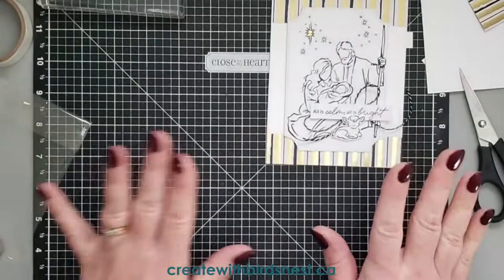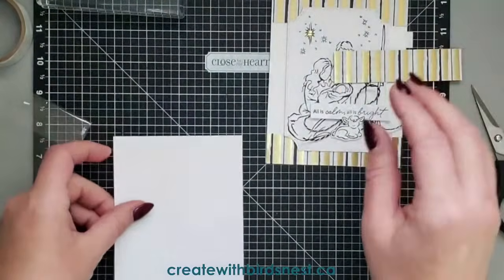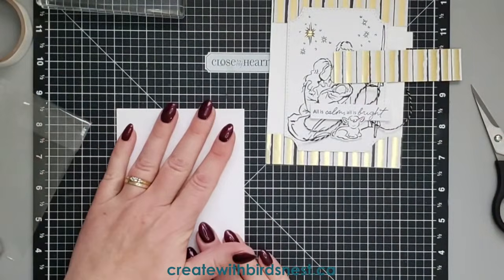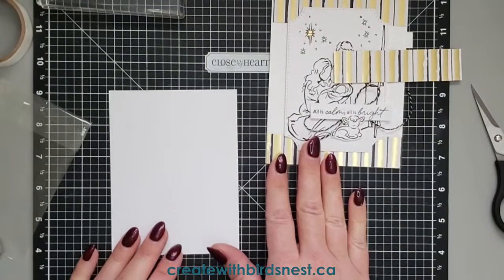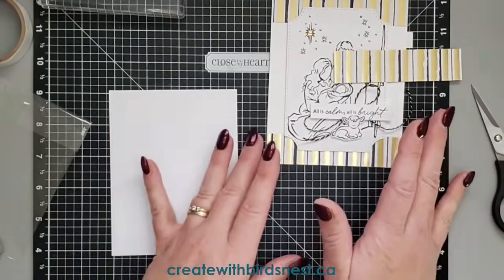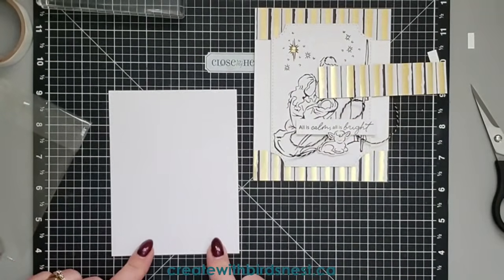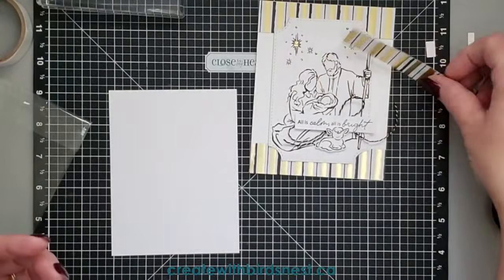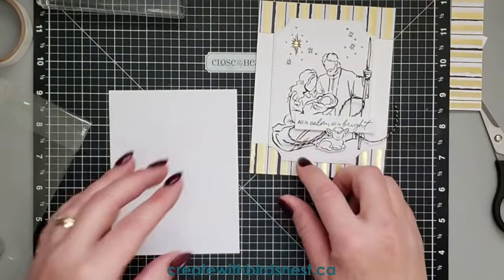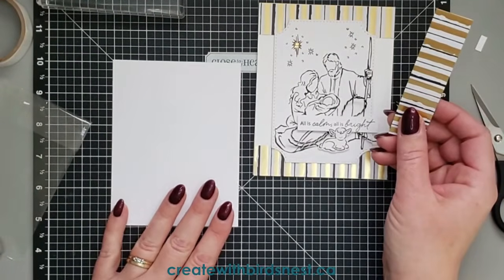Now for the inside, what we're going to do is I'm going to take a 4 by 5 1/4 piece of white. Now remember what I said in the beginning, thick basic white is great for card bases, especially if you don't want to add extra layers. If you have just the regular basic white, that's cool, because when we add this piece inside, we've got the layers on the outside, you're going to have a sturdy card anyway. So don't fret if you don't have the thick, okay? All right, so once we have the 4 by 5 1/4.